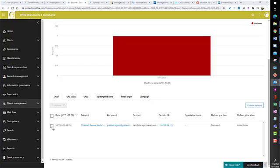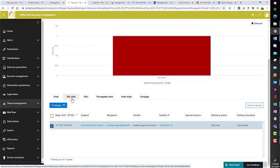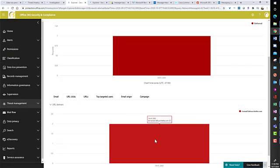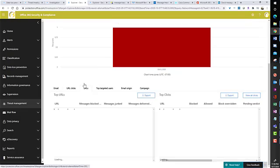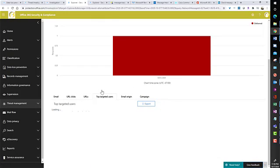Let's come back to the threat management, and when you check the alert, you get the options for what you can do. However, you can also check what other things are here. You can click on URL clicks and see how many times the URL was clicked. It says 2 times, which is definitely done by me. Then we can also check the list of URLs and whether many messages were blocked. So 1 message blocked and 1 allowed to the same URL, and 1 delivered.